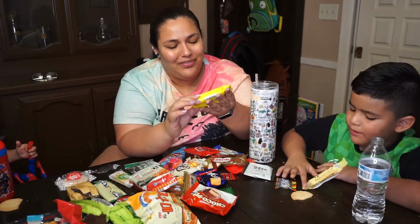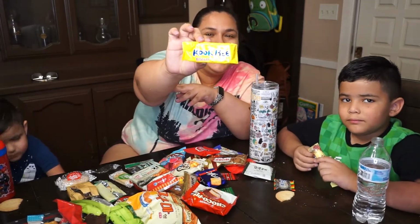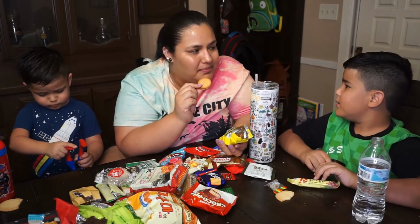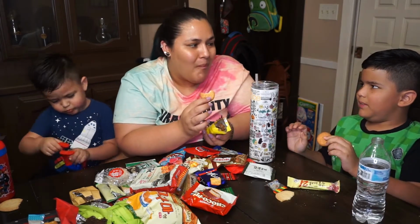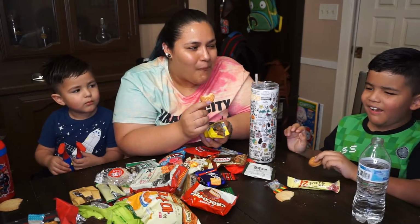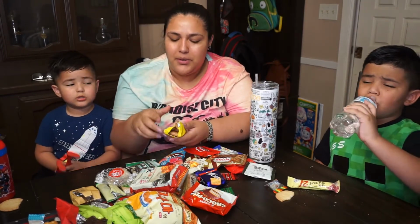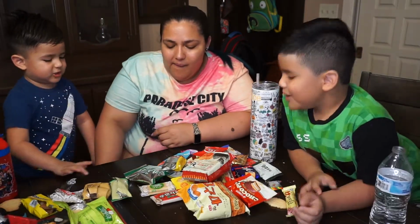Let's try this one. What is it? This one just says peanut sand. It's a cookie. It says biscuits. It smells like peanut butter. Not my favorite. You want to taste it? I don't want the peanut butter. Too much peanut butter for me right now.